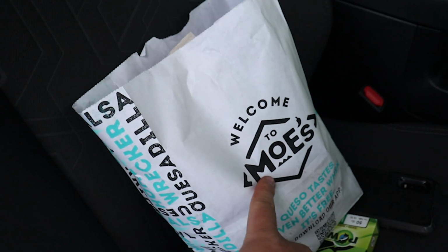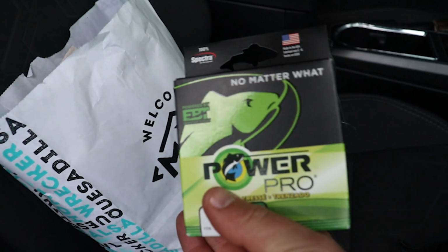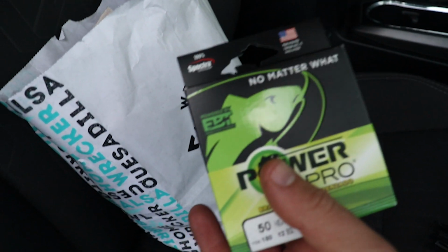My favorite joint in the area. Nothing special, but special to me. You know what I mean? 50-pound Power Pro. There's pads up. I'm tying on some braid onto an extra rod I bought. Time to eat.